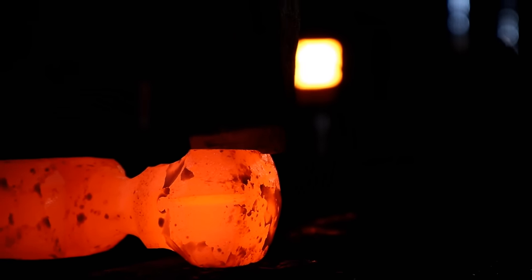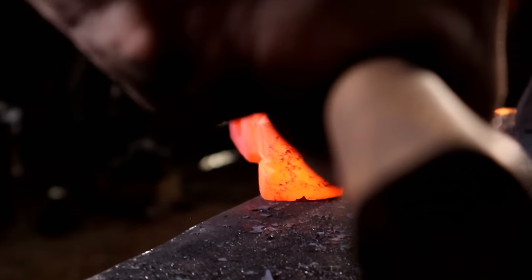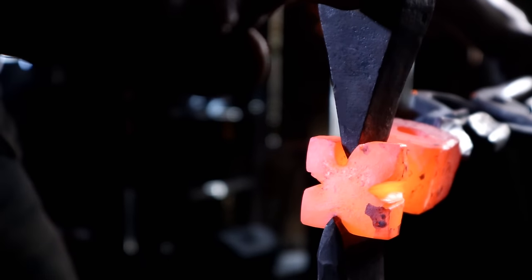So at this point in the project, me and Ilya are gonna actually use a hot cut in the anvil and a hot cut top tool, and I'm actually gonna strike the top to create a separation in the material, and this will give us that mace-like head appearance.